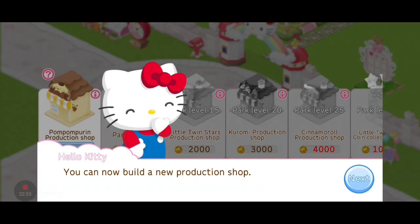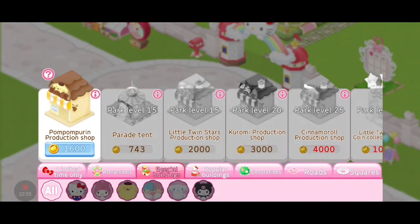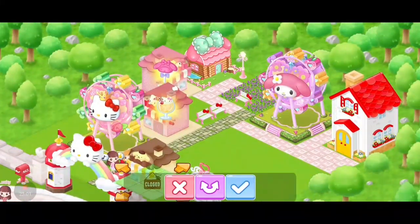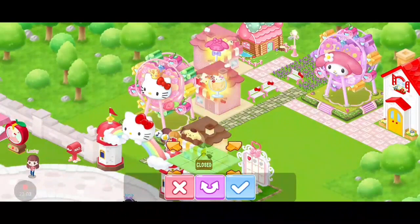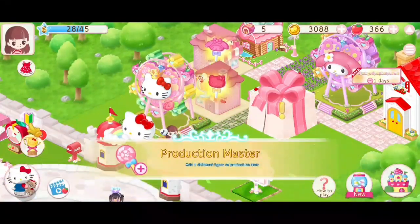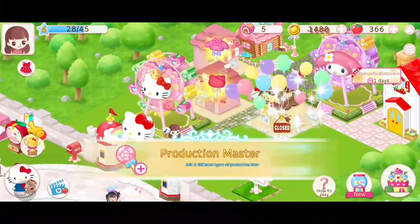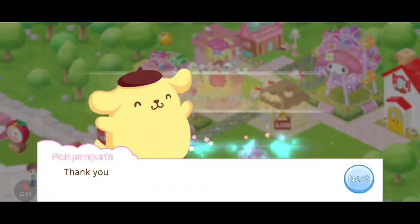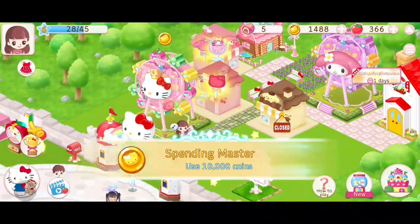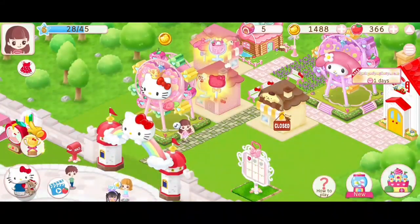Oh, I haven't got their shop. Let's, should we pop it in the middle for now? Thank you so much for building. Oops, sorry, it went off. I couldn't see it behind where it said spending.